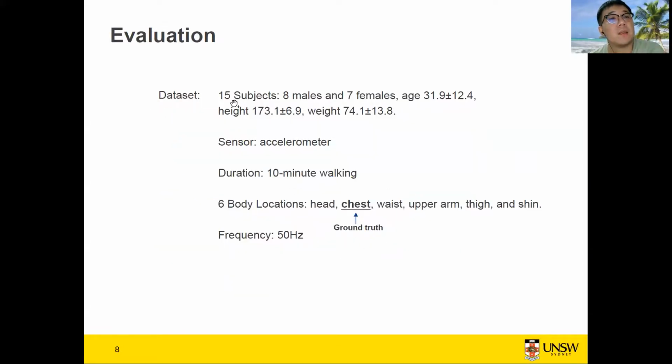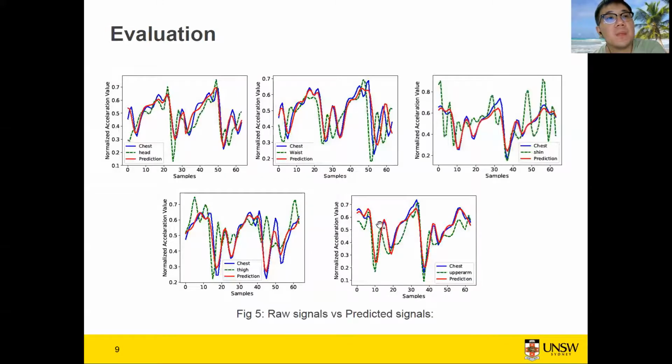We use a dataset of 15 subjects to do the evaluation. We train models that use acceleration observed at other body locations to predict the gait ground truth at the chest. Here we can see the signals. The blue curves are the ground truths from the chest. The green curves are the corrupted versions from other body locations. The red curves are the ground truths predicted from the green curves. We can see the red and the blue curves are much more similar to each other.